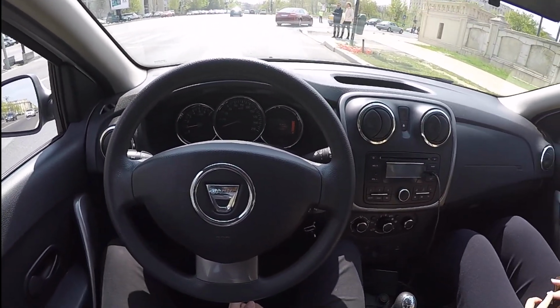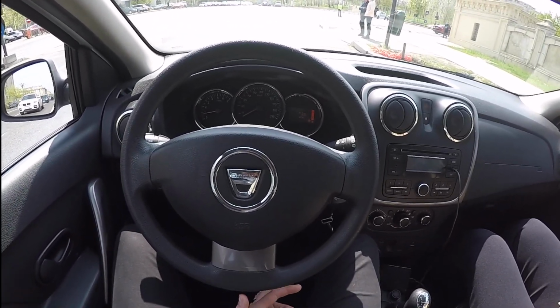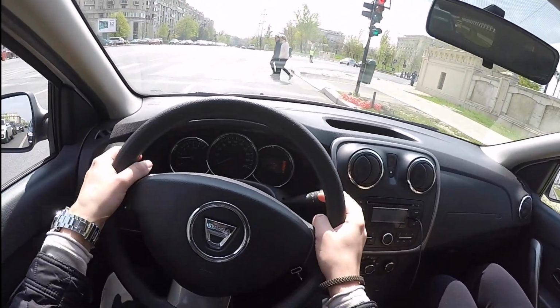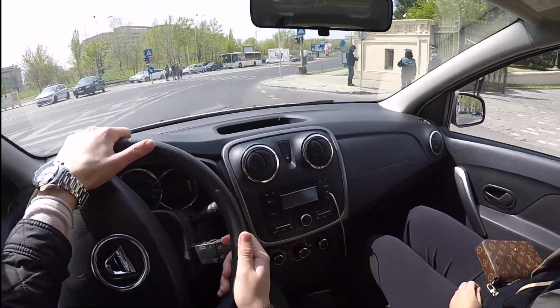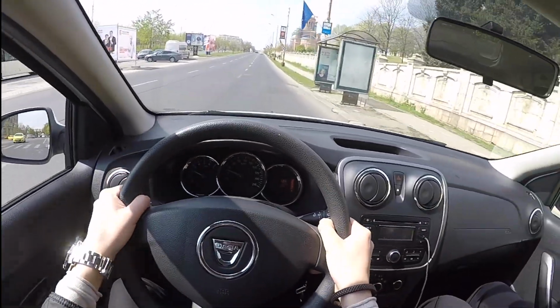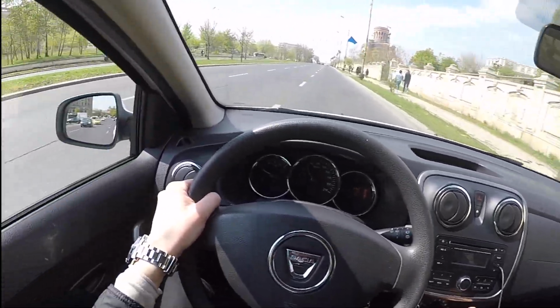Another thing I think is quite funny with this car is, if you look at the rev counter, it goes all the way to 7,000 RPMs, and I love that they don't change the rev counter for the diesel model or for the petrol model. It's the same, which I think is quite funny. There we go, full acceleration in the Dacia outside the People's Palace here in Romania.